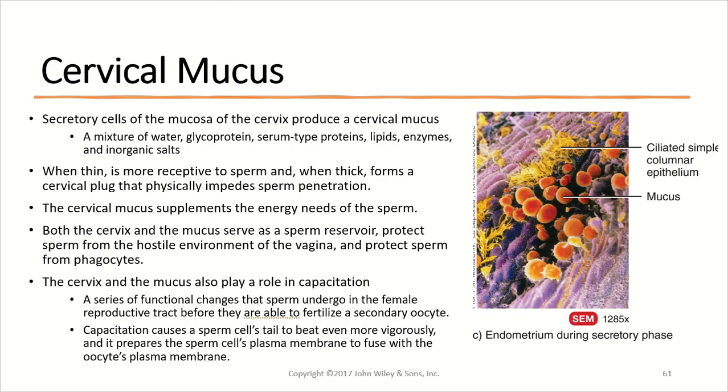So, last but not least, to look at cervical mucus. And this is actually a really interesting part of the female reproductive system. The secretory cells of the mucosa of the cervix are going to produce cervical mucus. And this is quite simply going to be a mixture of water, glycoproteins, serum-type proteins, as well as lipids and enzymes, and other kinds of inorganic salts. When this is thin, it is going to be more receptive to sperm, and when it's thick, it's going to form a cervical plug that's going to act as a physical impediment to sperm penetration. So it's going to help to keep the sperm out of the uterus during times when the female is not fertile.